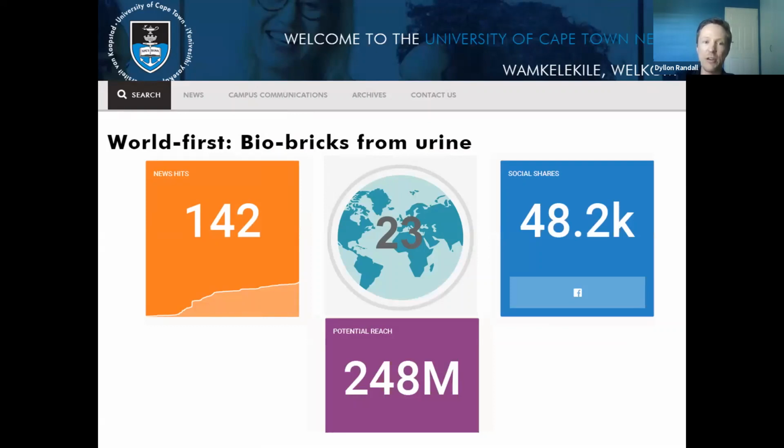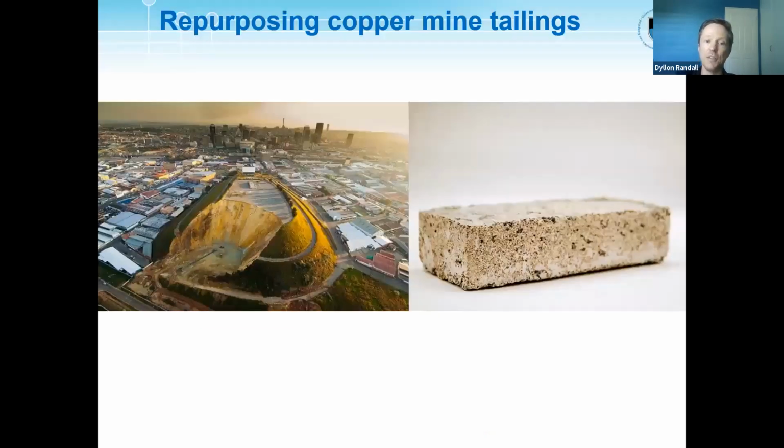And one of those queries was from Anglo Gold Ashanti, who contacted us to see if we couldn't make biobricks from their mine tailings using a similar process. And this is how this project was born. And so the idea is to use exactly the same process, but now instead of using sand, we use mine tailings as an aggregate. And we specifically were looking at repurposing copper mine tailings.